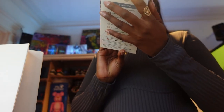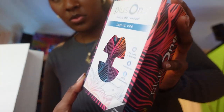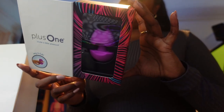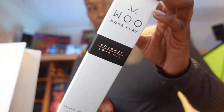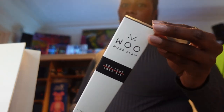You got the Plus One pop-up vibe, portable and discreet, waterproof, and USB chargeable, so you can peek inside. Oh, that's super cool. Okay. Extendable design to comfortably hold between fingers. Waterproof. Is it quiet, though? You don't want anybody to hear you vibrating. Next, we have coconut love oil. Oh my goodness, organic lubricant. It says bump and grind.